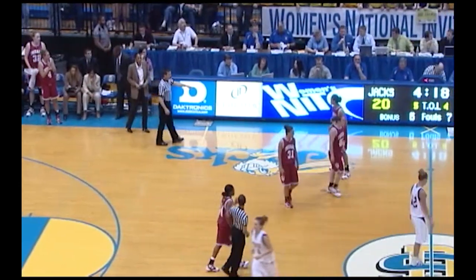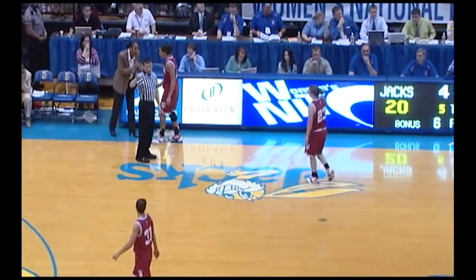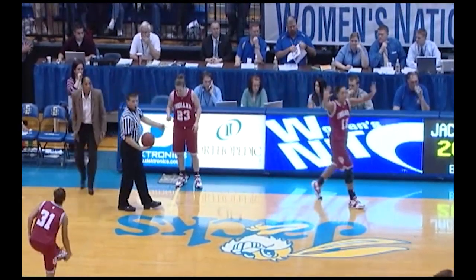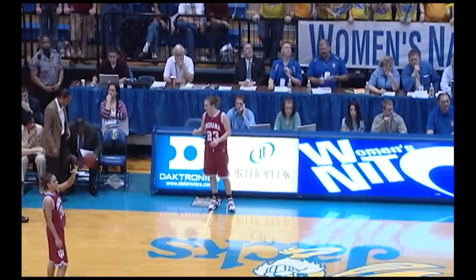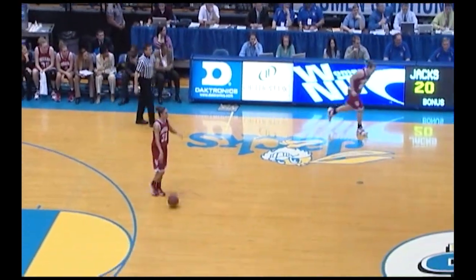The Jacks fans don't like the charge call at the top of the key, and Andrea Vertigan has picked up number 2. Here comes Allison Anderson. They'd suspect that her second foul. No, they're going to leave her in. But they'd bring in Allison Anderson. And 24-20, the Jackrabbit fans voice their displeasure right now. But Indiana Hoosiers get the ball back on the 6th foul on the Jacks.